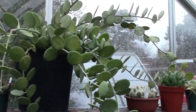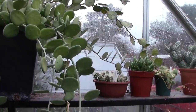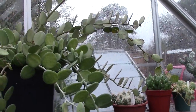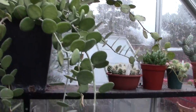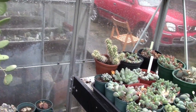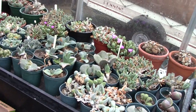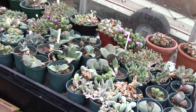There's another Xeriosicyos danguyi. I don't know how you make them flower. I've never been able to get them to flower. Flowers are produced. In fact, the plants are either male or female. It's called dioecious. So, without them flowering, I don't know if it's a man or a lady.